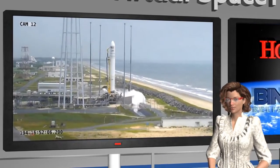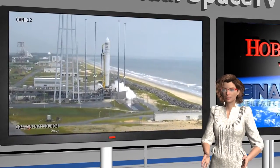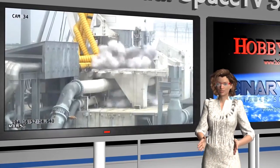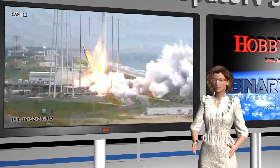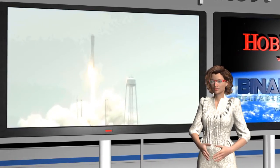On July 13th, a shipment of cargo left the Virginia coast for the International Space Station. An Orbital Sciences Antares rocket lifted off with a Cygnus cargo module from a commercial spaceport adjacent to the NASA Wallops Island facility, where for decades only suborbital rockets were fired.